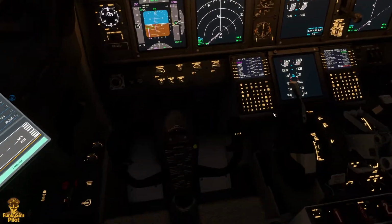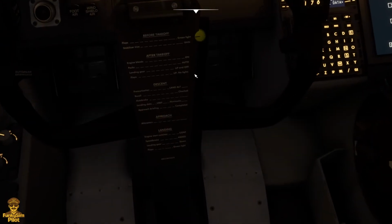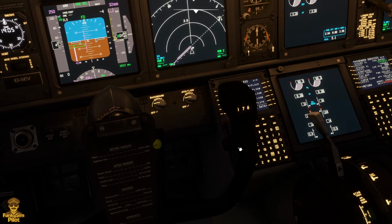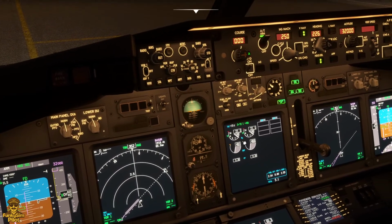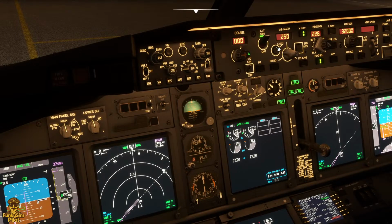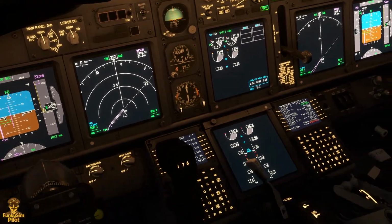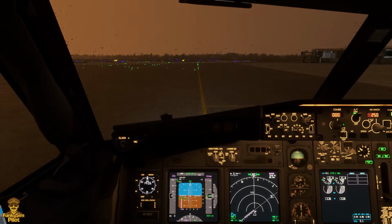I think everything else should be fine. We can have a look at our little checklist here. Flaps should be green light, stabilizer trim units, and then after takeoff checklist. So I say we just go. We have flaps 1, auto thrusters armed, flight director on both sides. Parking brake was released, so let's go.